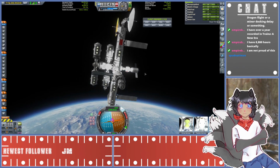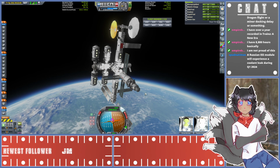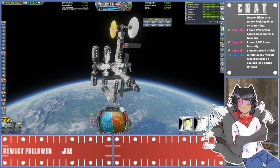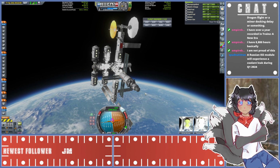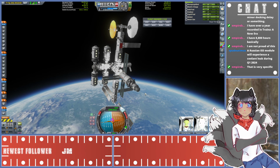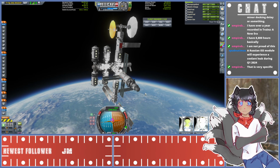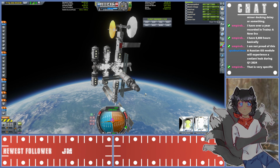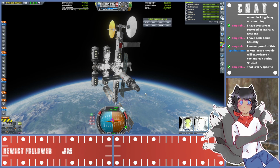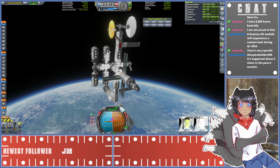We can do a little New Year's sort of. A Russian ISS module will experience a coolant leak during Q1 2024. Yeah, probably. Okay, in terms of generic predictions, starting with space flight: Artemis 2 will be delayed towards early 2025. SpaceX will get more than 120 launches between Falcon 9 and Falcon Heavy next year. A booster will break 25 flights. Astra, or Apollo Fusion, sorry, will die. McDonnell Douglas Starliner will go perfectly fine, except for a couple of inconsequential hiccups.